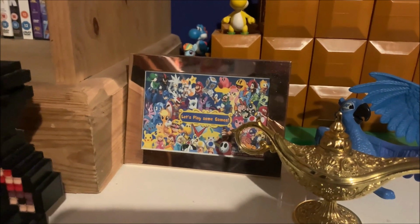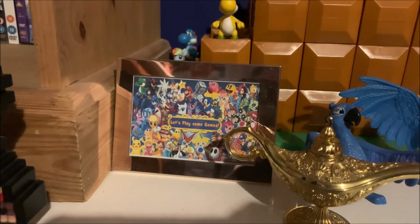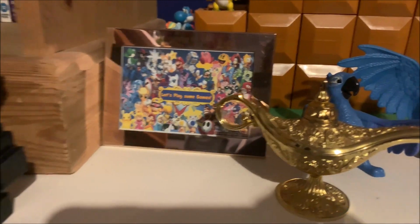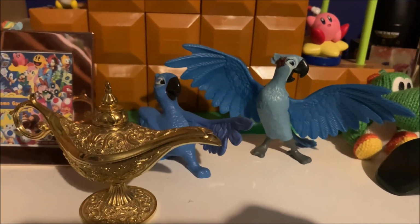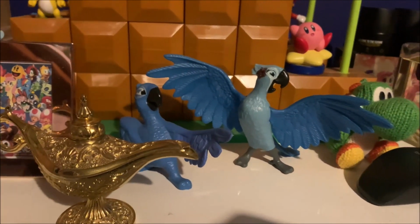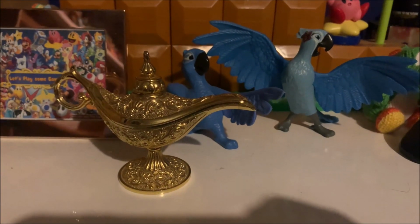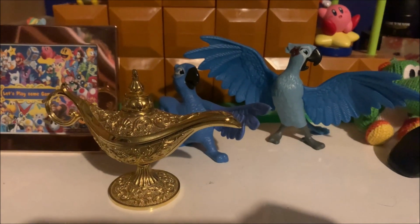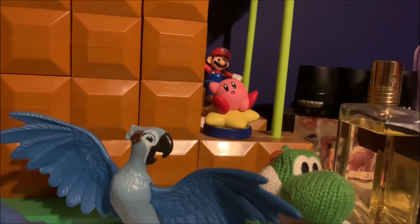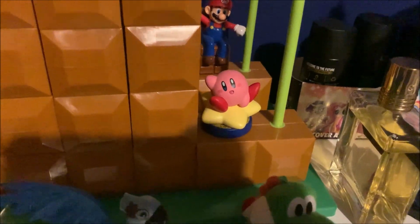Let's play some games with the rest of the cast. And if you're probably wondering what that picture is, if it sounds familiar to you, that's based off the 2012 intro. So just want to clarify that. Also got these two Rio based Happy Meal toys from 2011, which are Jewel and Blue, which I was expecting to include the skateboard with, but I've lost it somewhere, so that's kind of bad. And also we've got the Kirby amiibo right there. Okay, quick error right there, sorry about that. So yeah, I've got my Kirby amiibo right there.